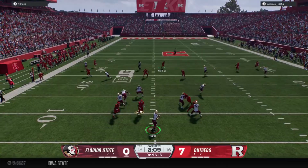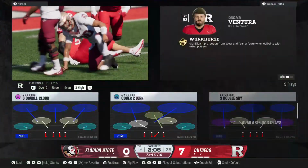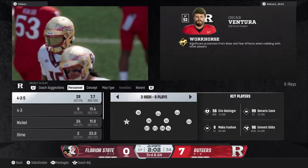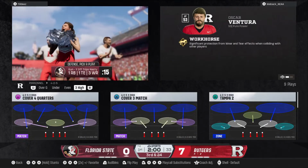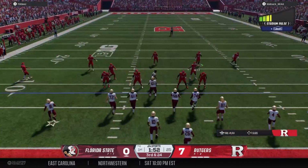Mack. Rush right in his face. Got him for the sack. This defense turning up the intensity. And defensive coaches talk about it all the time. Winning first down. And what that does for a defense, they win first down. They force second and long.